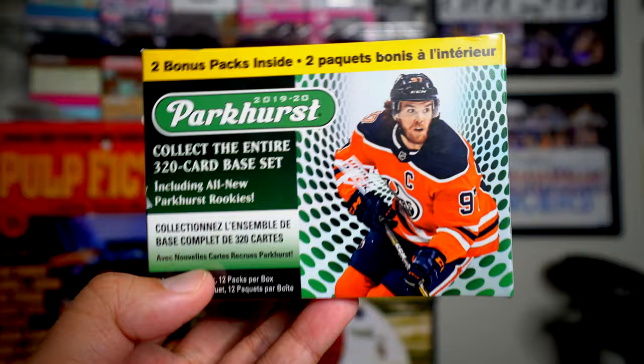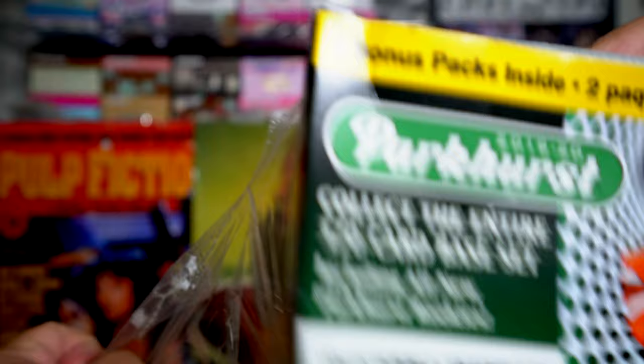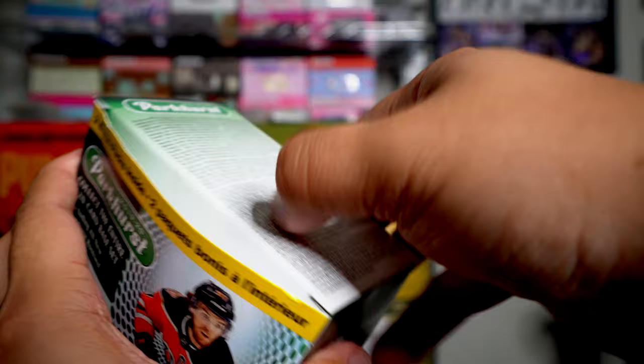It's possible to get autographs, and it's sort of harder to get rare cards in this. But, you know, out of a blaster, those types of cards are going to be pretty difficult. But wow, that's kind of nice.